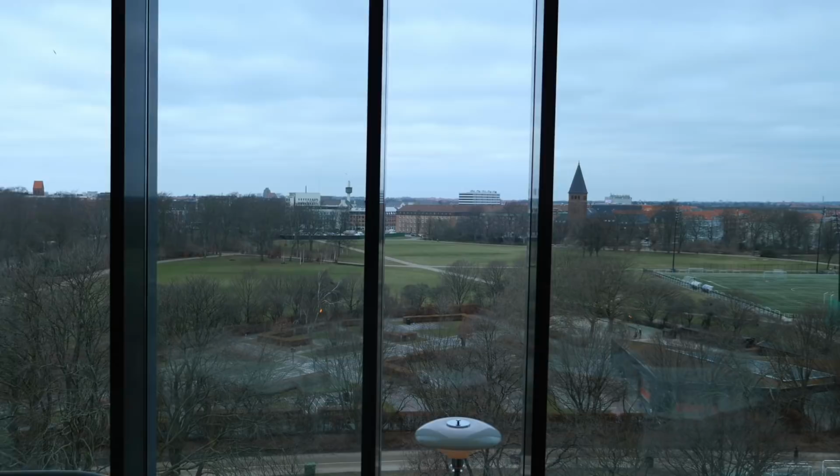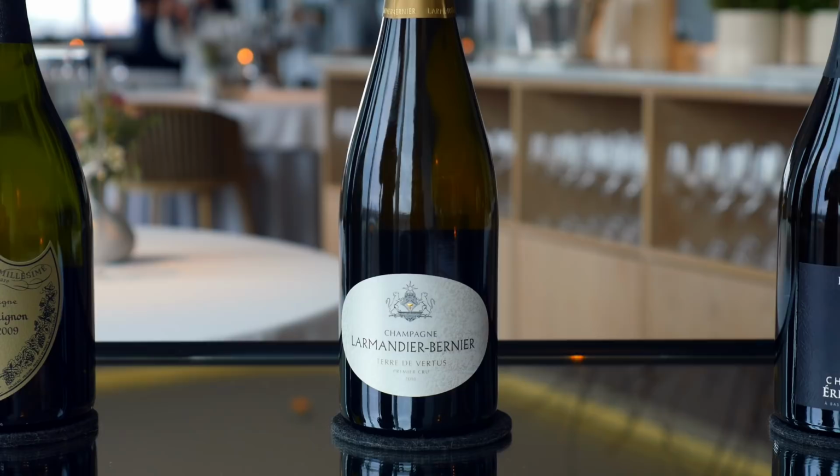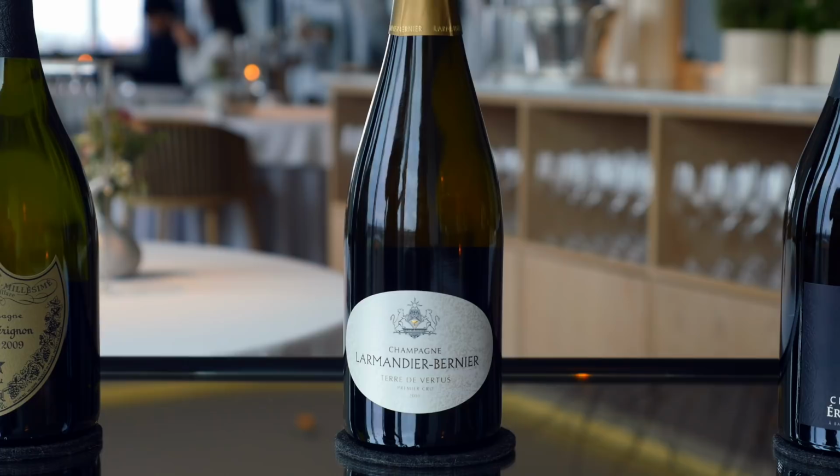And this is my table. Nice. The second one, Normandie Bernier, here, is a 100% Chardonnay, so Blanc de Blanc, made in the Côte de Blanc, so the north of Champagne here. North of Champagne means a lot of chalky soil, which brings a lot of minerality to the wine.